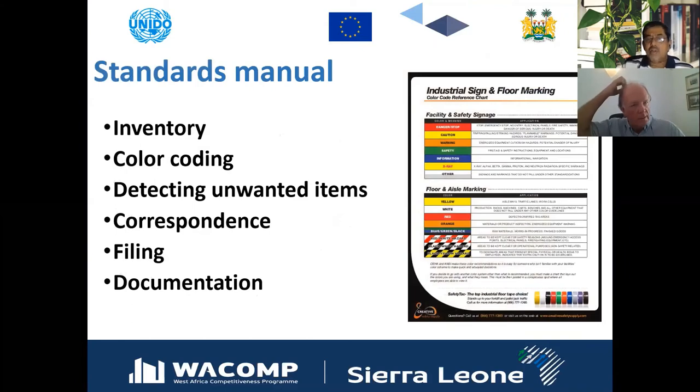In filing also, you can decide on different colors. For example, the inventory files, or the store files, or the procurement files will be yellow. Administration files will be red. So you can develop different colors so that once you see the colors, you understand them. For different things, you have to develop standardization. You have to think about how you will organize the files, the cabinets, the letters, and even your IT system. That is the only way you can detect the unwanted items.